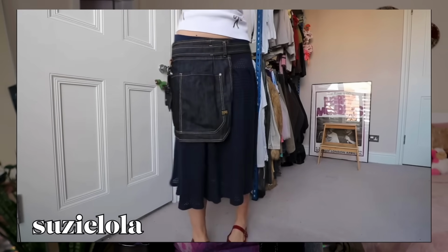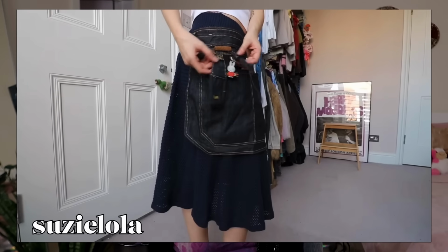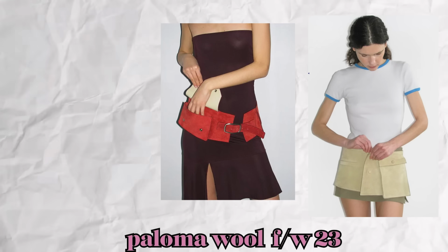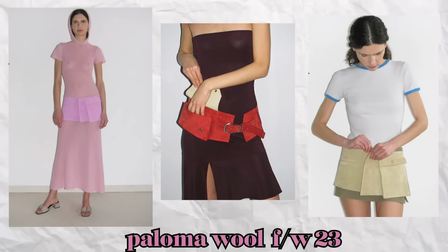style belt bag is trending. So think the new Paloma Wool utility bags that have been trending. I've seen those a little bit, and I think they're actually going to be a really big trend for 2024.